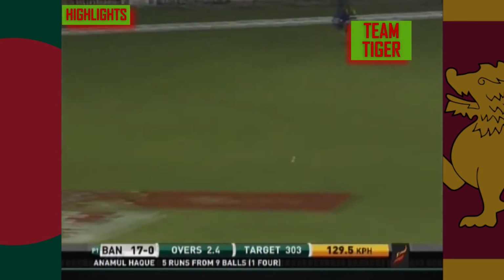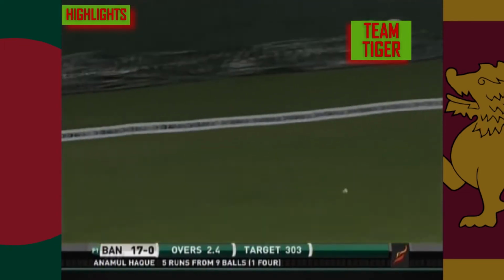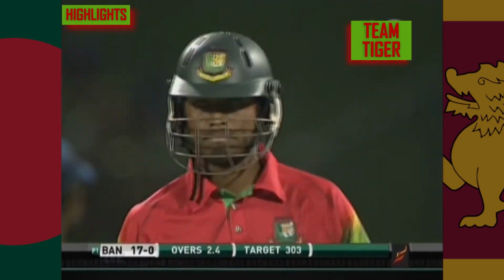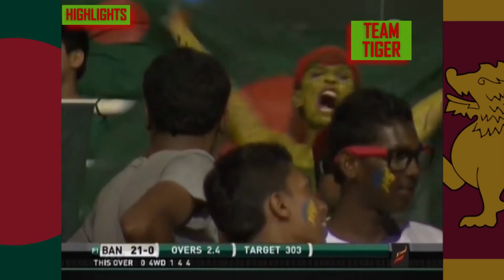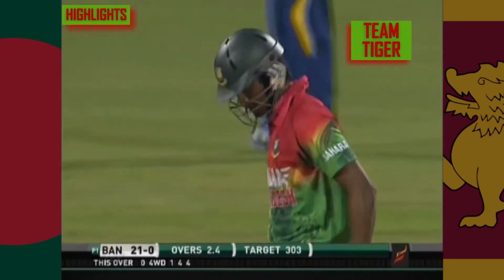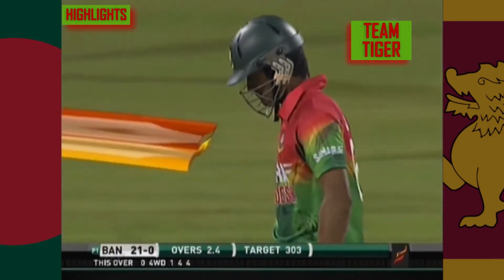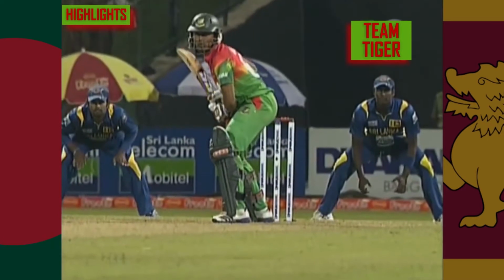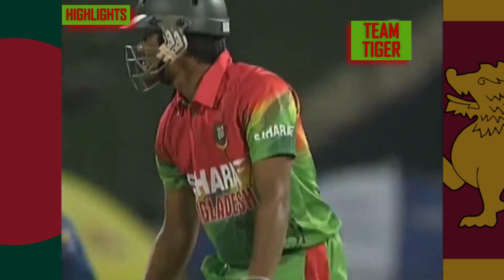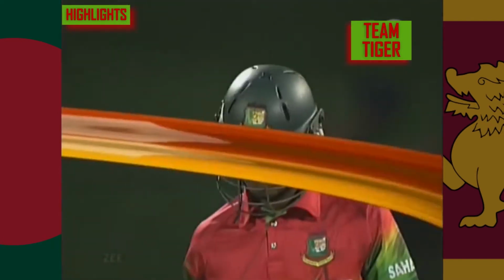Goes again. Four more runs. Seemed to enjoy that shot, hitting it on the up rather than really leaning into it. That's another indication of his approach. Look at it again. Didn't lean into it, but just stood there and drove. I think that's a better looking shot. At least he was leaning into it.